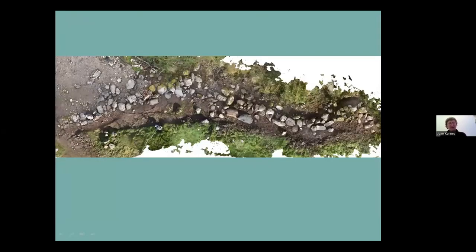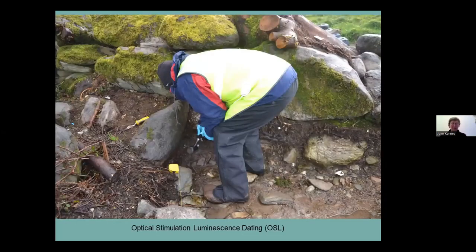So you've got really quite a wandering wall made of big stones. And these walls are really difficult to date. This wall actually appears on some of the map evidence, but then some walls, which I'm sure are Iron Age, also appear on the maps. So how do you date a wall?